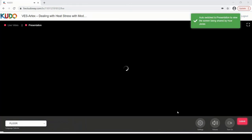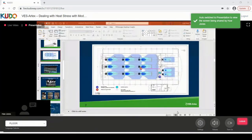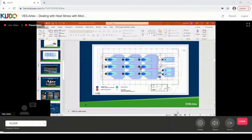So I'll just be touching on a little bit about the louvered fan, our ECV fan, that Dr. Wolf had mentioned throughout his presentation. So I'll begin.